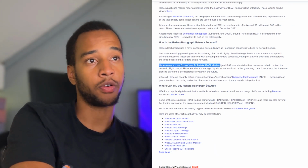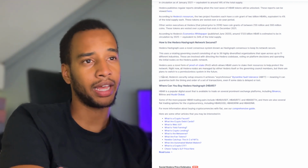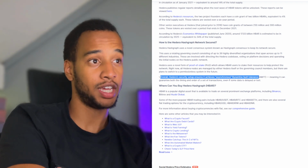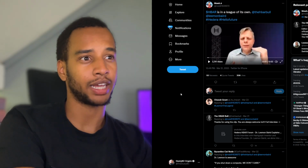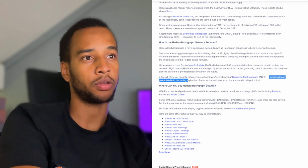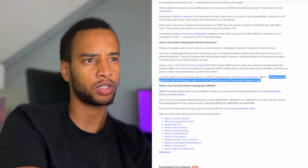There is, by the way, a proof of stake, which is very juicy. I always like that. And again, you can also read here partially. Overall, Hedera's security setup ensures it achieves ABFT, which we talked about partially at the start, with him explaining it here in a little video as well. But as they just describe it, it means it can guarantee both the timing and order of a set of transactions, even if some data is delayed or lost, which is really crazy.